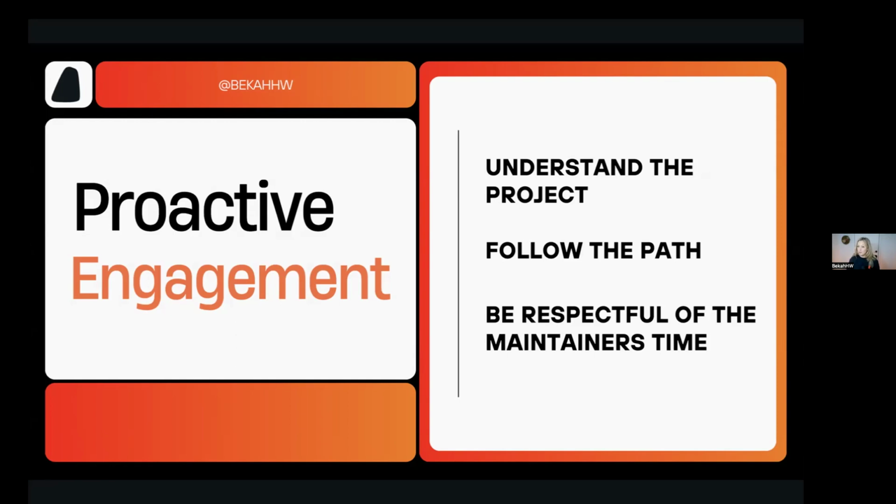So when you're looking for a project to contribute to, again, go through the README, the code of conduct, and the contributing guidelines. Then if you have a question, you can ask that question, but don't think of those as optional reading because they're not. Those are required reading for contributors.